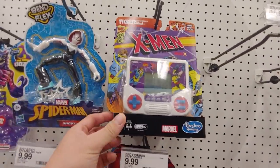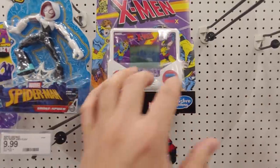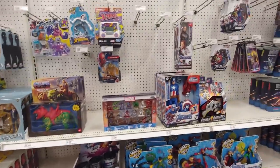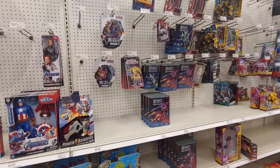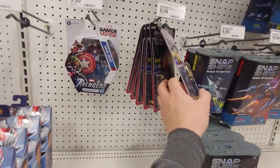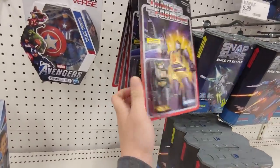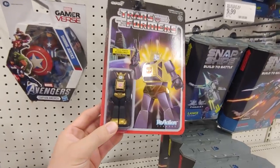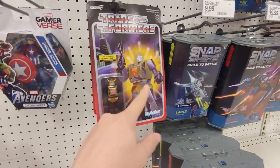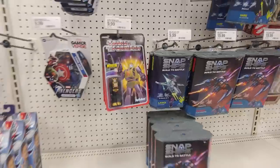Oh, they got the handheld X-Men game. Still have one. It looks exactly the same except the art. $14.99. I'm probably not gonna buy it. It's pretty cool that it came out, but it probably won't be too fun. Gold armor Bumblebee. $10 for this small figure, man. What the heck? I mean, the art on it is pretty cool. It's got some gold lenticular material there.